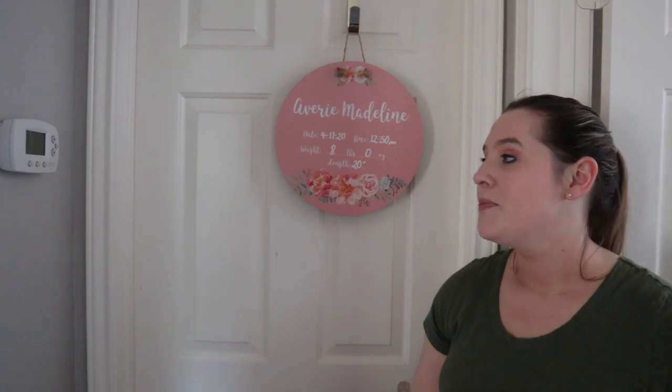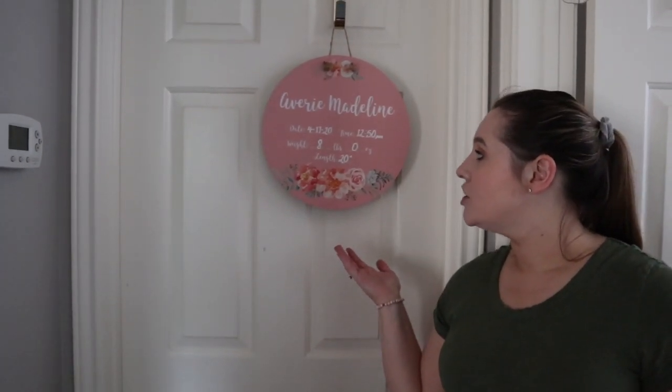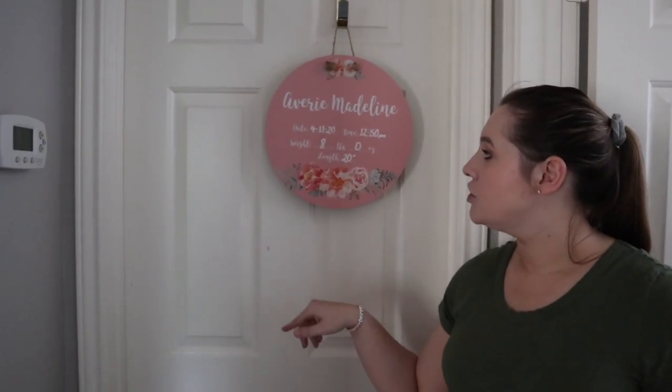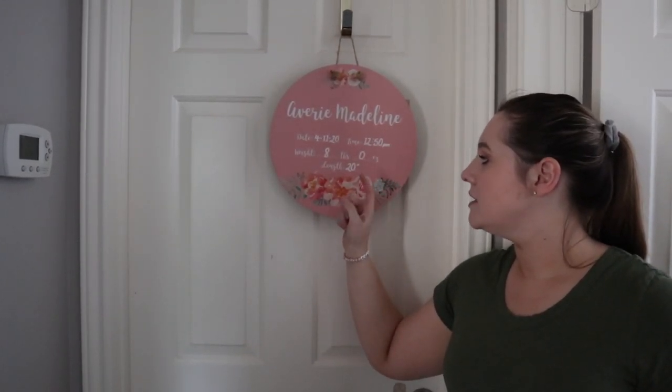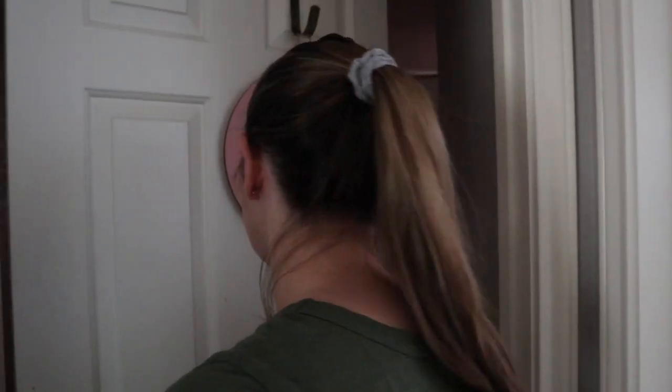It's time for her to wake up and eat, so we're gonna go ahead and go in here, and you're gonna get to see the cuteness of Avery waking up from her nap, hopefully. Hopefully she's in a good mood. She's teething right now. So this is her door sign that was made when she was born. So Avery Madeline, she was born on 4/11/20 at 12:50 p.m., 8 pounds, 0 ounces, and she was 20 inches long. And this is her room.